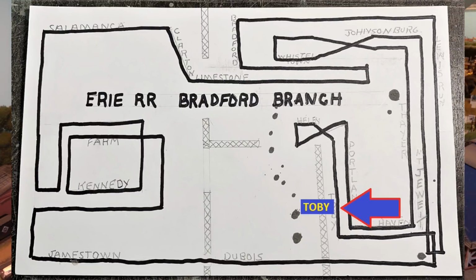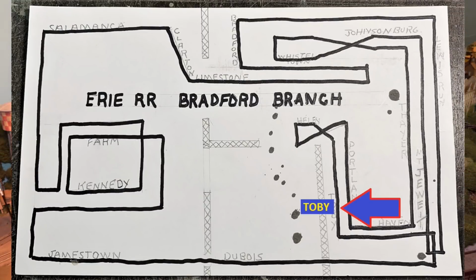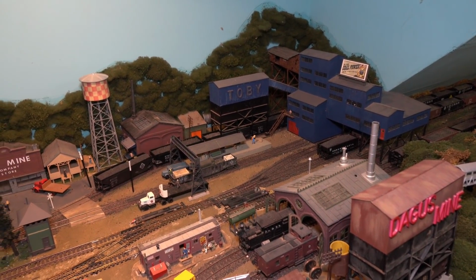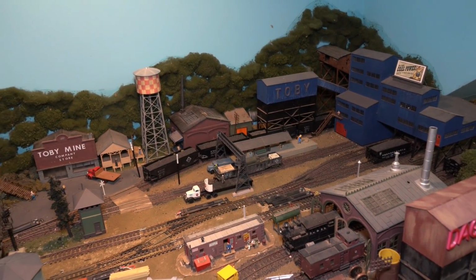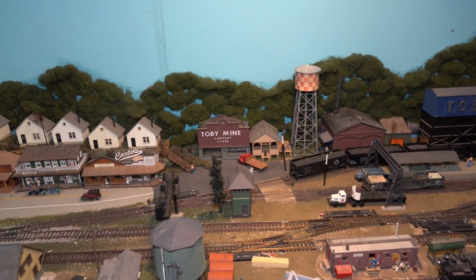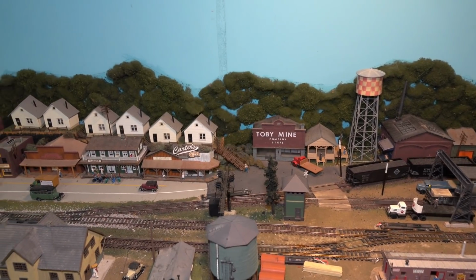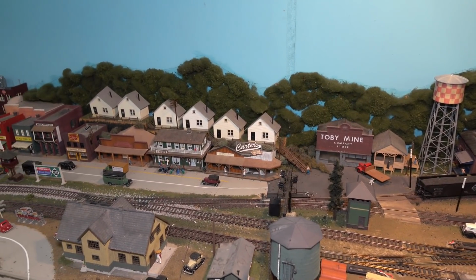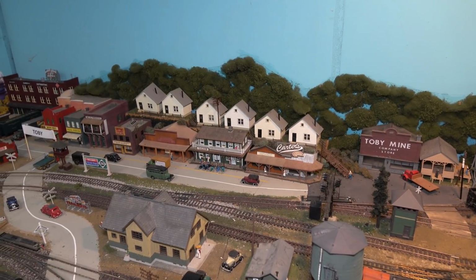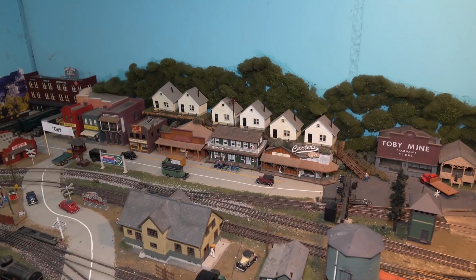Toby. Nice. And this is major coal. The town is built around coal mines. And you can see the cabins up there for the employees. Those are the typical miners' homes. And they have a company store, Toby Mine Company Store, and they buy everything through there. Sometimes it's outrageous prices.